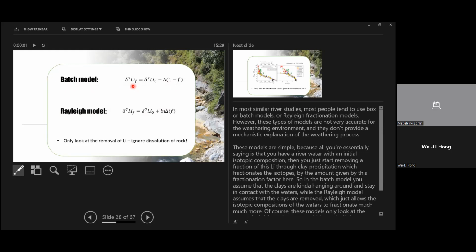If you have rivers that have a higher composition, and we have lots of rivers with higher compositions, you need to use this Rayleigh fractionation model. And then all of a sudden, the isotopic value of the river can increase to much higher values than your fractionation factor.